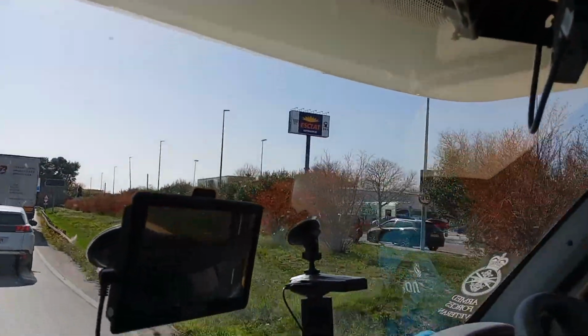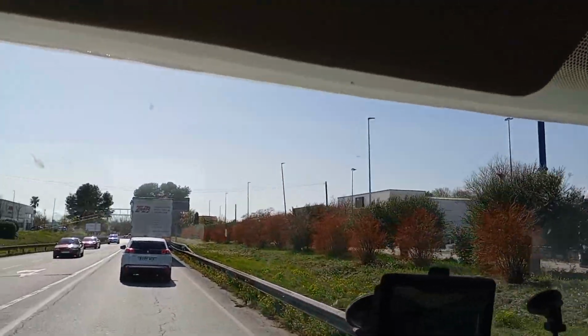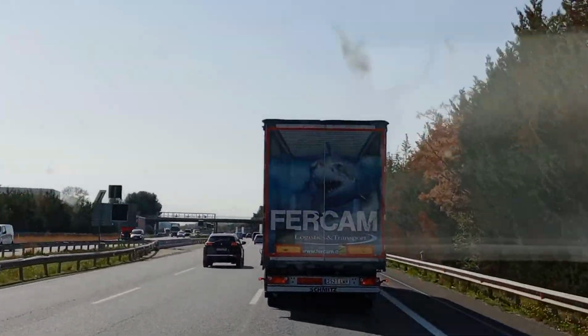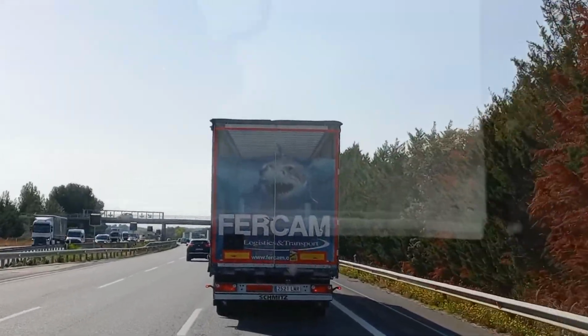Just seen diesel for 137. Not saying we're sick as a pig, but we are a bit, aren't we? Well, that's 40 cents a litre cheaper. Funny, this van. It looks like he's got a big shark inside his van. Hope you can see it.